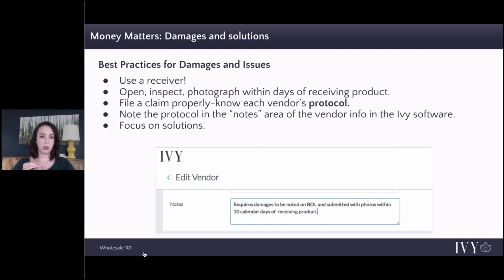Really focus on your solutions. What a lot of consumers don't know, probably about half the furniture that you get delivered has been touched up in a warehouse. So if you are looking at a scratch in the finish that can be touched up by a furniture repair person, don't ask the vendor to send you a new $1,100 credenza. Just don't do it. They're not going to. And if we have our vendors sending replacement product and losing money when they don't need to, they're not going to survive long. And we need them to survive and keep making great product that we can sell.